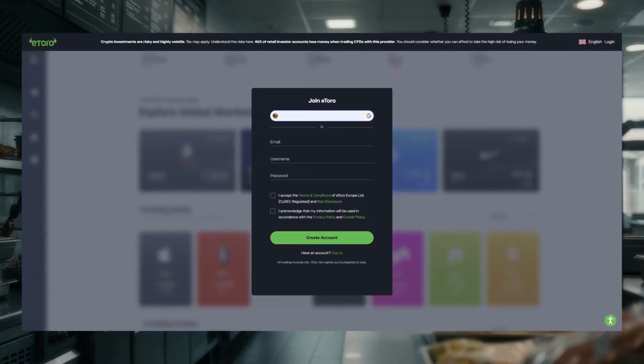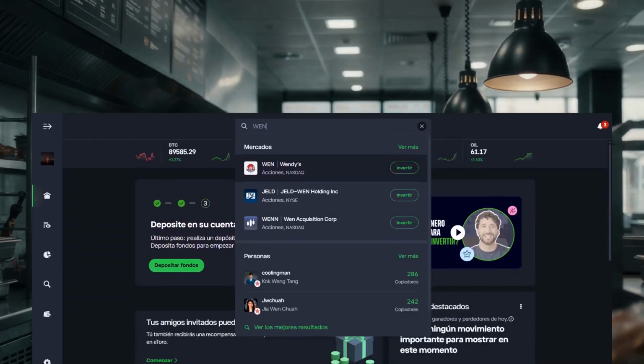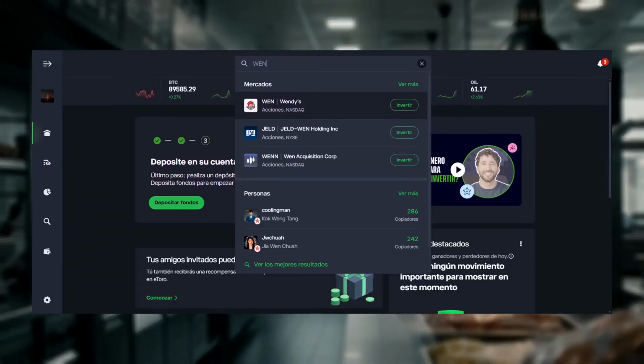To buy Wendy's shares, you need a broker account. I'll use eToro as an example to show the process. After registering, you will need to verify your account, which usually requires an identity document, and add funds to your account before buying. Open the platform's search bar and type the ticker WEN or the company name.